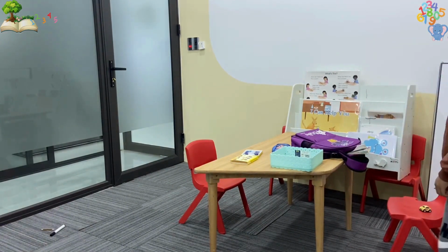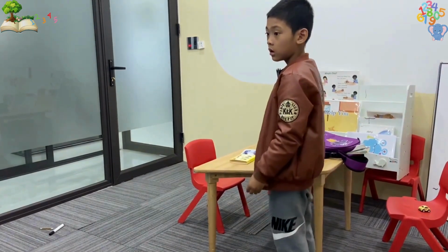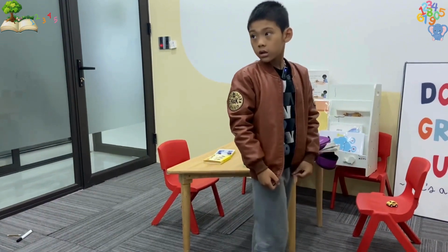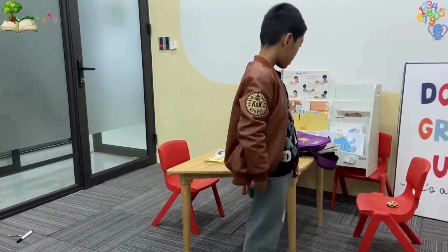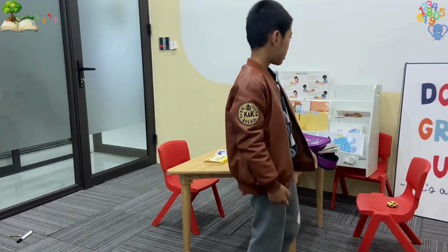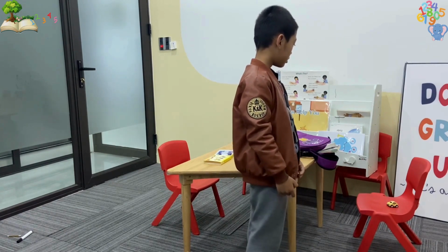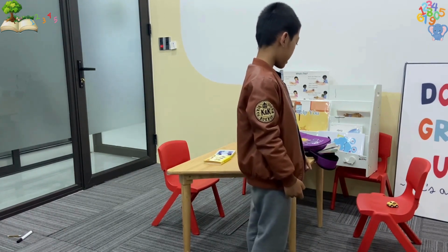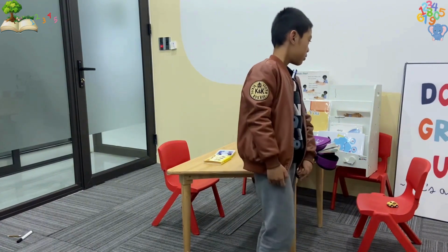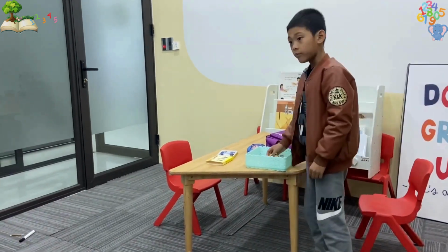I see a crayon. Is that a crayon? On the... What is that? That is a car. A car? I see a yellow car on the chair. Chair. Now I'm going to put it in the box. Good. Next one.